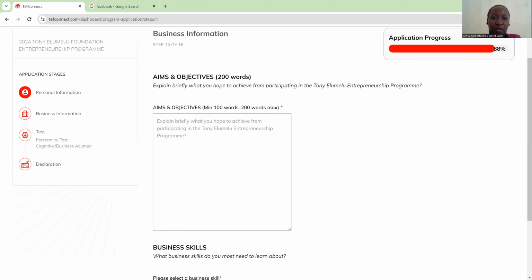Explain briefly what you hope to achieve from participating in the TEF program. So go back to the Tony Elumelu Foundation website or TEF Connect, the initial first page, and read carefully the value that this program is offering. So from there, try to identify what you want to achieve in line with your business growth plans. So whatever it is, whether it's getting access to capital, getting access to new markets, or maybe getting seed capital, type that in here.